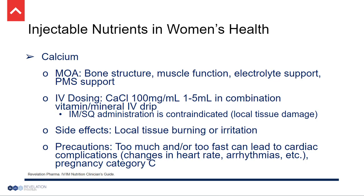Specifically, PMS has been shown to improve mood and reduce water retention and cramping. And you do notably want to balance it with magnesium in most IV drips. So related to pregnancy, hypocalcemia can cause significant complications with pregnancy, but you must also be careful with IV administration of calcium during pregnancy because it can affect contractions. And then on the opposite side of hypocalcemia, hypercalcemia can also lead to significant complications with fetal development. So use during pregnancy should only be done with a careful benefit versus risk assessment by the provider.